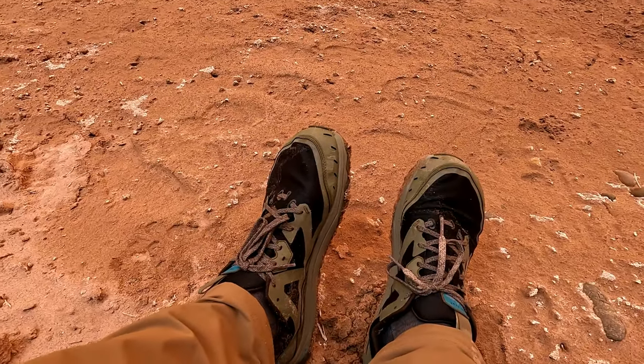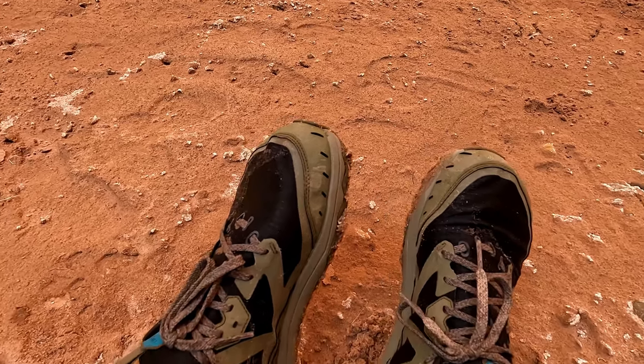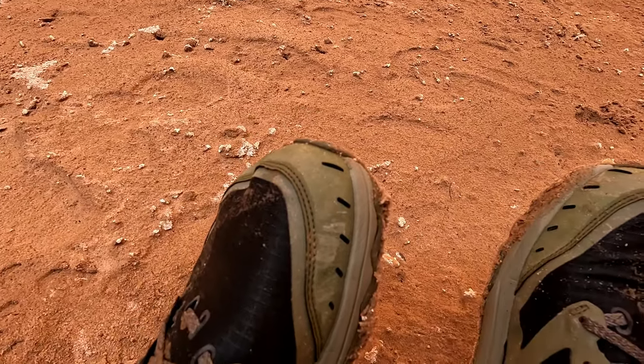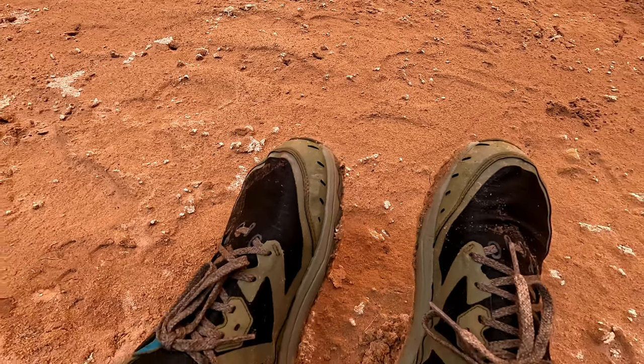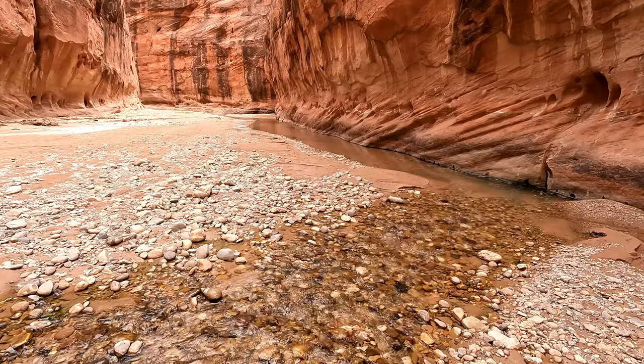I picked up these new trail runners just for this trip, and they've really been good in the water. Notice the drainage ports on the side. Right after I walk through water, it lets water back out and I'm not sloshing around.